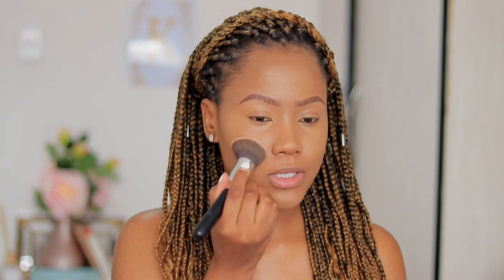Now that that is done, I'm going to take my foundation brush and just blend the harsh lines or edges in. I'm going to set the concealer before it creases, and as per usual, I don't have any other powders. I'm going to use the LO Girl Pro Powder in the shade Banana Yellow.